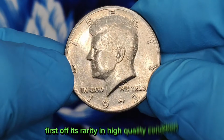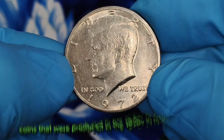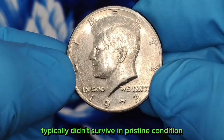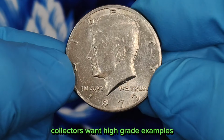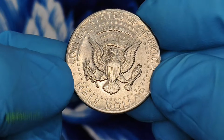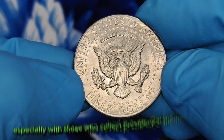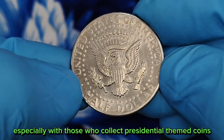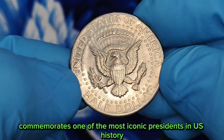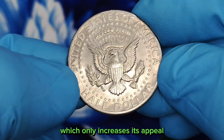So why is the 1972 Kennedy half dollar without a mint mark so valuable? First off, its rarity in high quality condition makes it a key piece for collectors. Coins that were produced in the 1970s in large numbers typically didn't survive in pristine condition. Collectors want high-grade examples, and the uncirculated 1972 coins are hard to come by. Additionally, the Kennedy half dollar has always been a popular series, especially with those who collect presidential-themed coins. Since the coin commemorates one of the most iconic presidents in U.S. history, it naturally holds sentimental and historical value, which only increases its appeal.